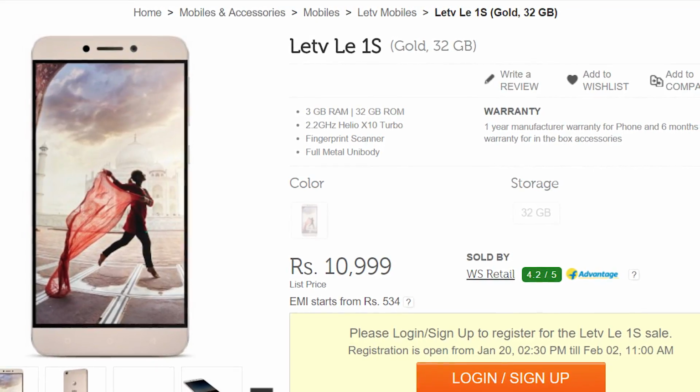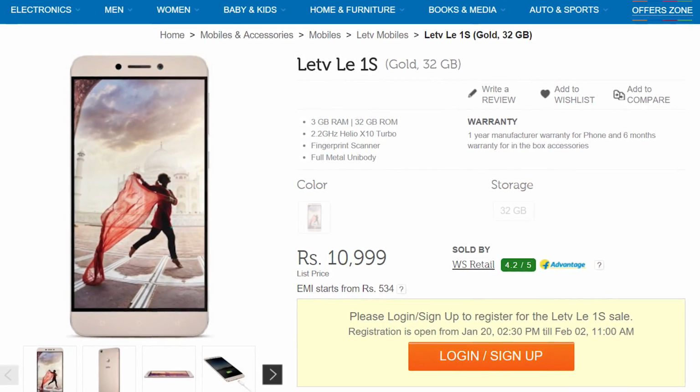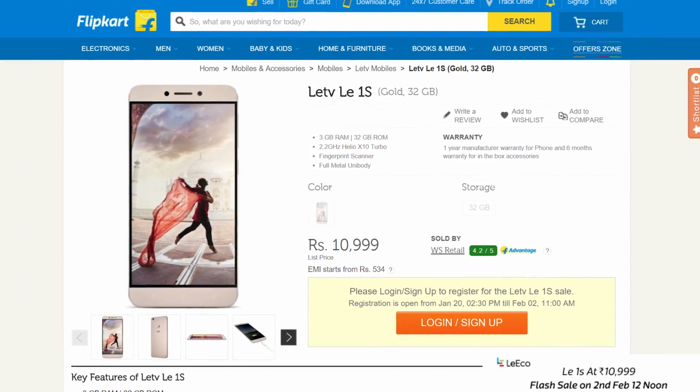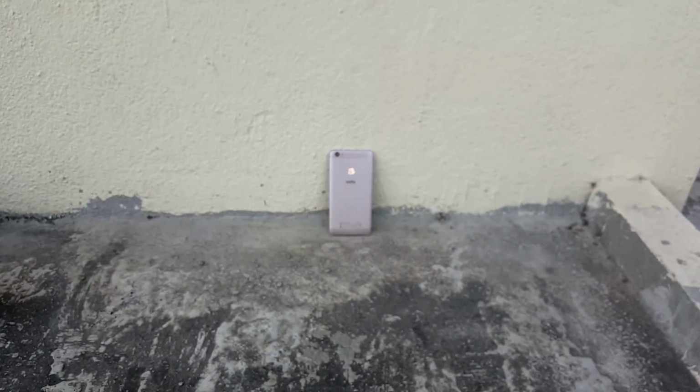Here in India, the Lavan S is priced at Rs 10,999 and is available exclusively via Flipkart. Sadly, though, you need to register and participate in flash sales in order to get your hands on one. If LeEco isn't available in your country, you can order it internationally for a little over $200 from merrymobiles.com. And for that price, I feel the Lavan S offers great value.